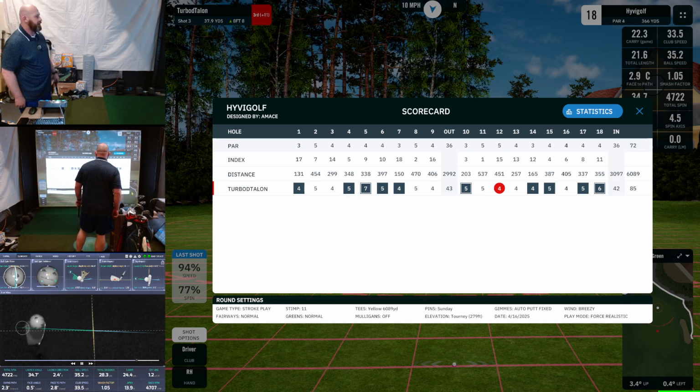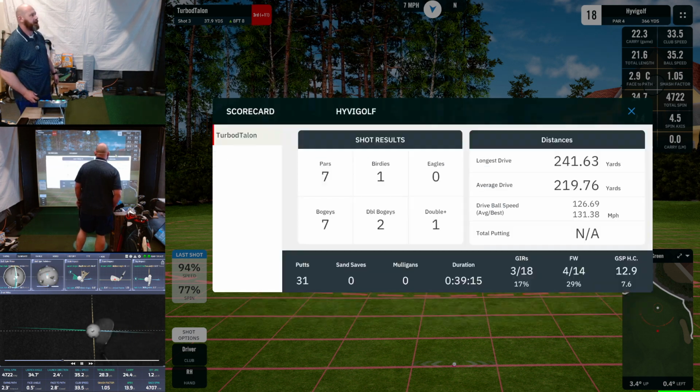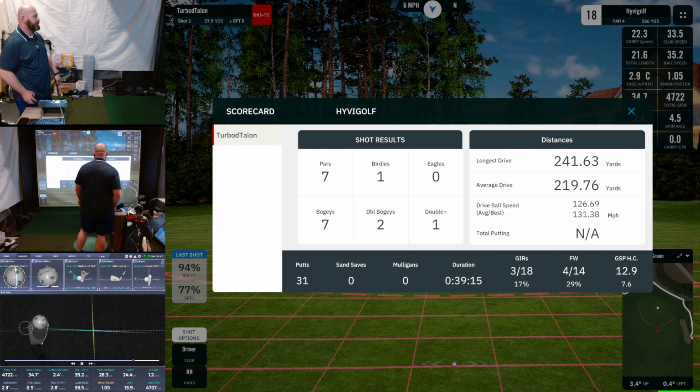All right, guys, enough yammering on from me. There's your scorecard. I'm not quite sure. Oh yeah, I like to show these, I guess, too. 7 pars, 1 birdie. That should be birdie. Grammar matters. No eagles. 7 bogeys, 2 double bogeys. So basically what I just told you is already summarized here.